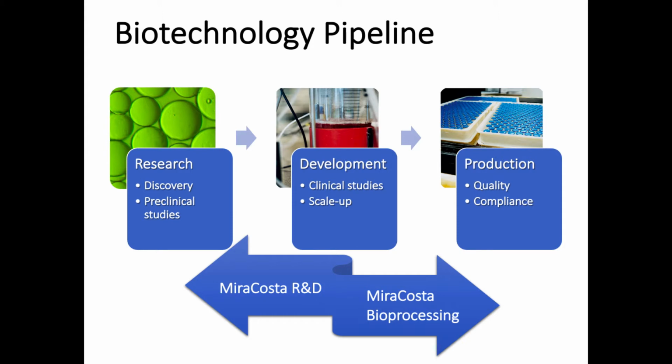Then you have to move on to the development phase. This is where some larger studies are done and the scale-up production of these medications occurs. And then finally, you need to move on to the production phase. This is where you're producing these treatments at a large scale so that you can reach a larger portion of the population and be able to provide treatments for them. At this point, it's really important to focus on quality and compliance to make sure that there is consistency between all of the doses and all of the medication that is being produced.